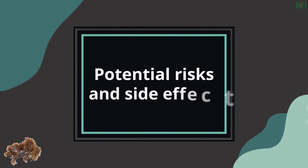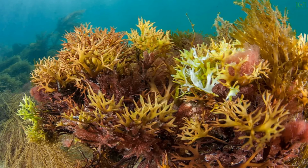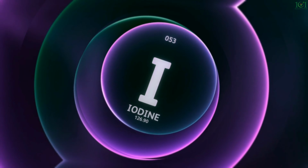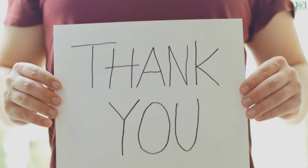Potential risks and side effects. Sea moss is generally considered safe when consumed in recommended serving sizes. However, excessive intake can result in elevated iodine levels, posing a risk of thyroid-related issues. It's crucial to be mindful of your iodine intake, as too much of it may lead to thyroid problems. If you have any conditions related to low thyroid function, consult your doctor to discuss potential adjustments in your iodine intake for optimal health.